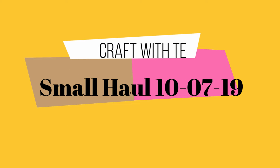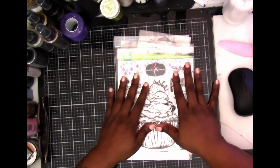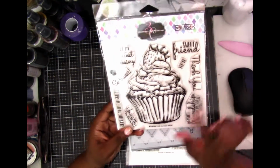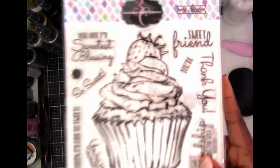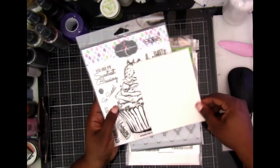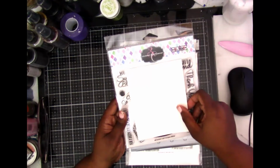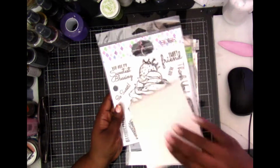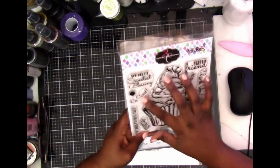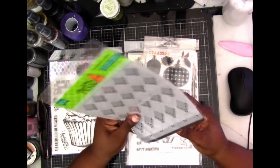So I'm going to share with you a small haul that I got in from Simon Says Stamp. And as soon as I saw this stamp set used by Sandy Allnock, I had to get it. I love the size of the cupcake. I think it'll make really pretty birthday cards, and it's huge. I mean, it'll fill up the whole entire front of an A2 size card. You might need to go even like a 5 by 7 to really fit the whole thing comfortably and have room for a sentiment. And it has really great sentiments that come with it.